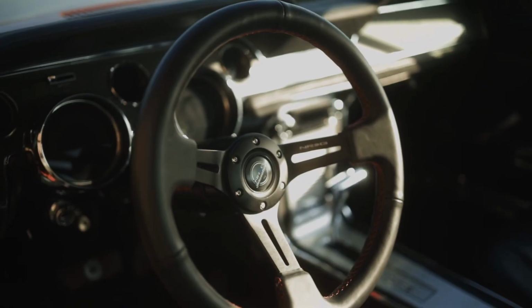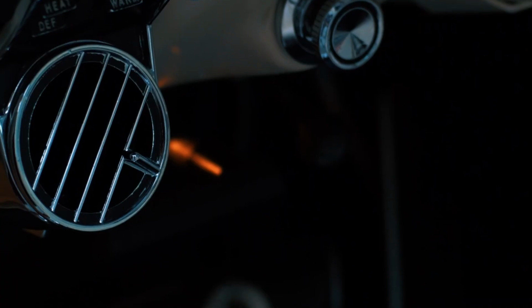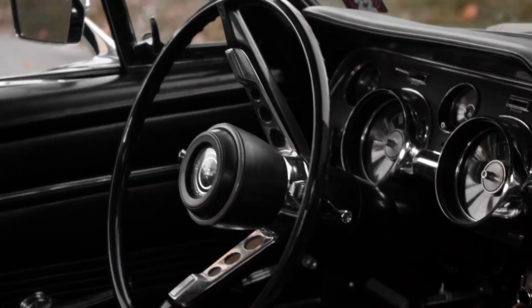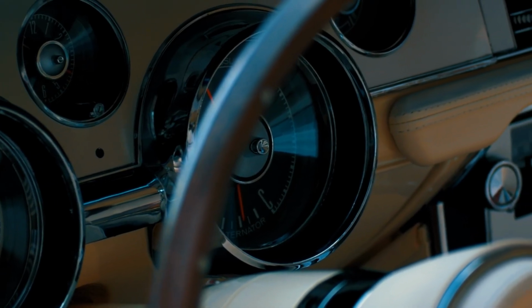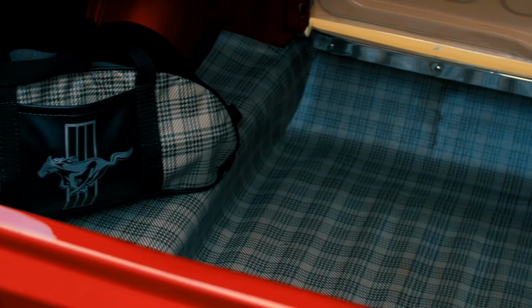Inside the cabin, everything revolved around the driver. Dual gauges sat front and center, giving constant feedback. Toggle switches and a 3-spoke steering wheel emphasized function over luxury. This was an era before screens and software. Every sound, vibration, and movement came directly from mechanical components doing real work. It was pure analog driving at its finest.